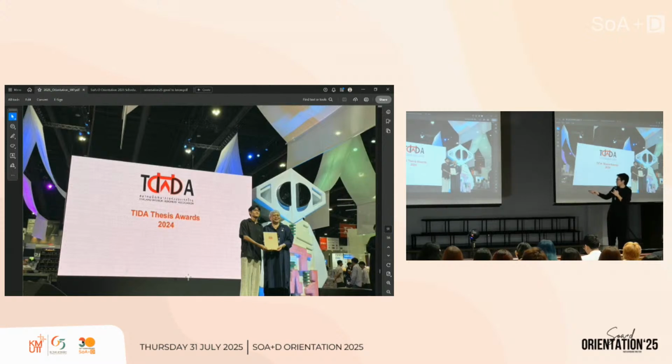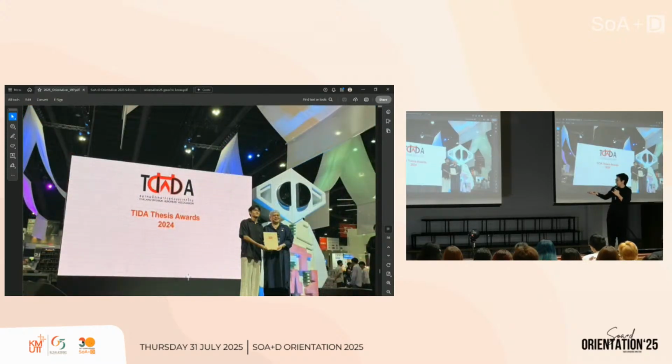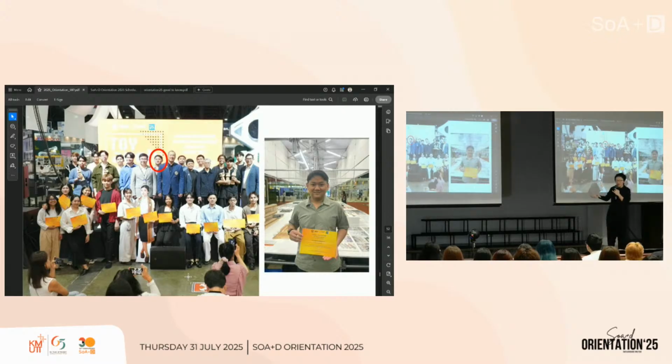Also, this is an interior student. Copter is an architecture student who graduated just one year ago. This is an interior student who also got an award from TIDA, the Thailand Interior Design Association. A lot of associations organize competitions, and we encourage students to submit and join. It's actually a good chance to learn. Our student, I think the same batch as Copter, also got the Thesis of the Year award.